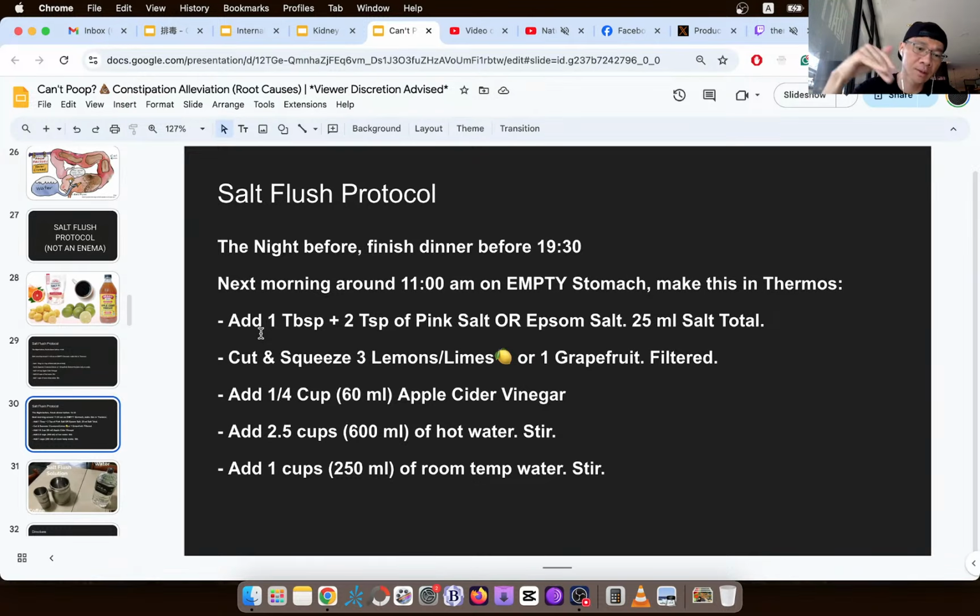You want to make sure the solution is as smooth as possible, so when you drink it, it has no obstructions. Next, you're going to add a 1/4 cup, which is about 60 ml, of apple cider vinegar. Then you're going to add 2.5 cups of hot water, about 600 ml. You're going to stir it up. You want to make sure all the salt dissolves evenly in the stainless steel thermos. You can stir it up for 30 to 45 seconds. Then you're going to add another cup, roughly 250 ml, of room temperature water, to bring back down the temperature of the solution so it's not going to be too hot.